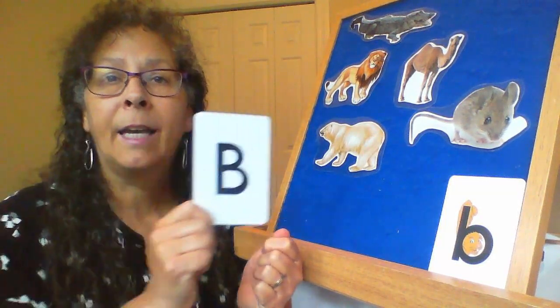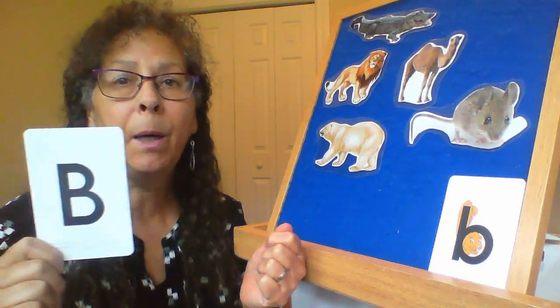Old MacDonald had a bee, bee by bow. Old MacDonald had a bee, bee by bow. With a b here and a b there, here a b, there a b, everywhere a b. Old MacDonald had a bee, bee by bow.